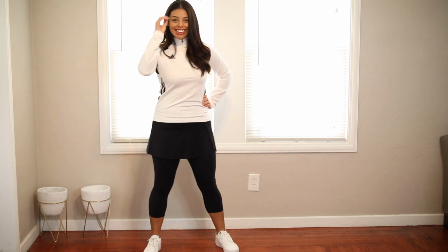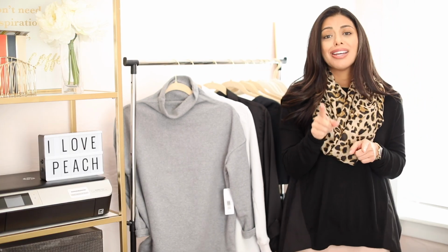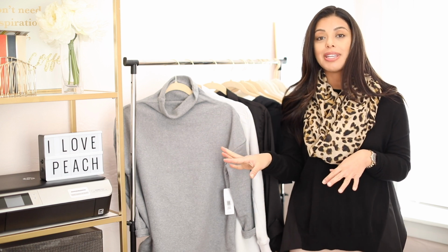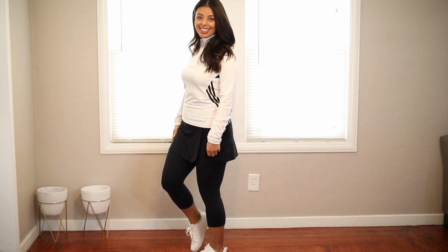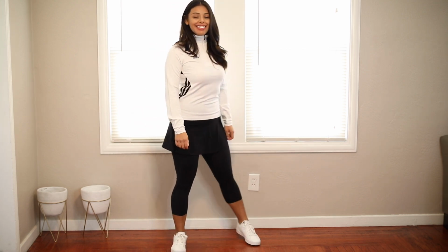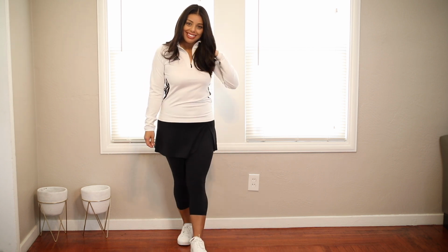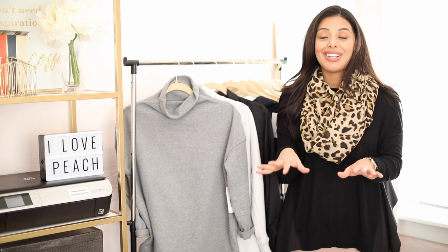So yeah, I would suggest that you check out their website, see all the stuff that they have, and personally I would go for the sale items because regular price is a little pricey, although the fabric is great because even when you wash it, it looks exactly the same after 2 to 3 washes, so that's always a plus.